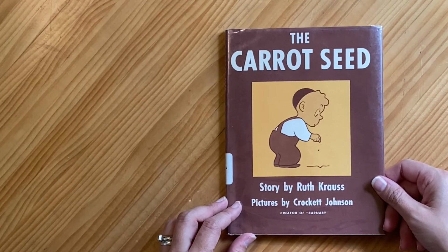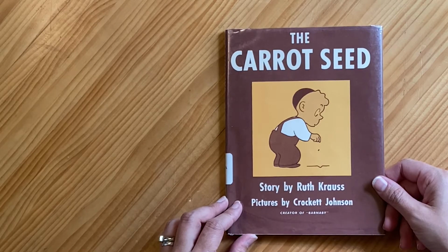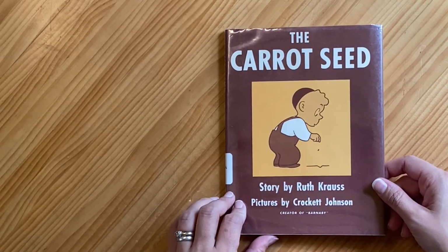I've got another story for us. This one's a classic. This is called The Carrot Seed, and it's about planting some carrot seeds. And I wonder what will grow if I planted a carrot seed? What do you think? Hopefully a carrot and not a pumpkin. So let's get our ears ready. You ready? And then we've gotta zip it, lock it, put it in my pocket. Here we go. The Carrot Seed. Story by Ruth Krauss. Pictures by Crockett Johnson. Published by HarperCollins.